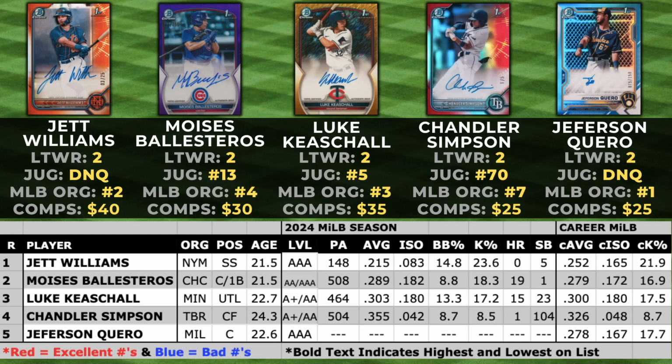Chandler Simpson. I never do content on players over the age of 24. This is the first time I've put a player over the age of 24 in any of my content in probably 3 or 4 years. I stopped doing that just because it was so hard to keep up with the prospects under 24, let alone all the guys that have aged out. I call it the age chopping block.